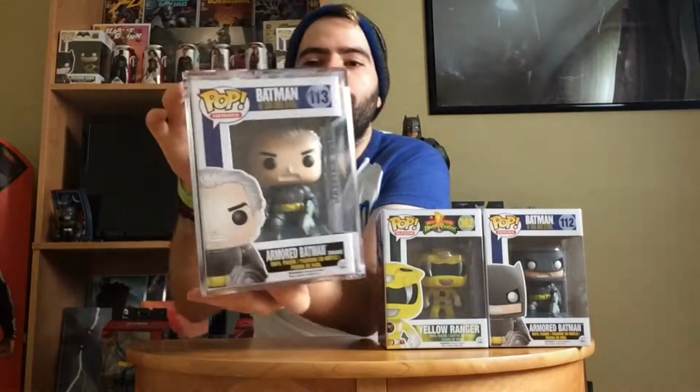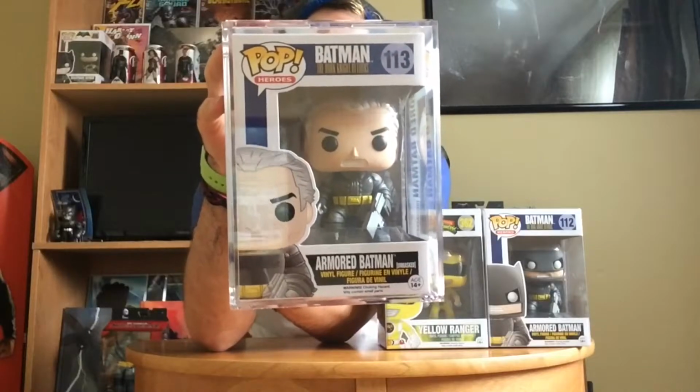Next up, now this is my third favorite pop. I know I say that a lot, but this is actually my third favorite pop. My first, you remember, is the Armored Batman. Second is this Armored Batman from the animated movie and the comic book. And now this is my third, which is also one that I was waiting for that I bought off eBay. And this one has not released yet in North America. It will be a PX exclusive, and I'm sure you already know which one it is. It is my Armored Batman Unmasked.